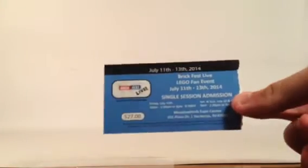So let's take a look at what we got. I got it all on the other table. I'll bring it over here. First, we'll start with the paper stuff. This is my ticket from the event.